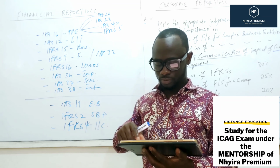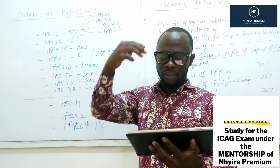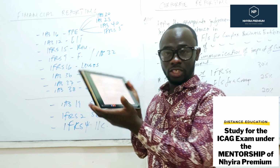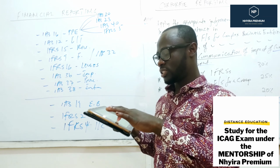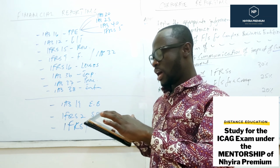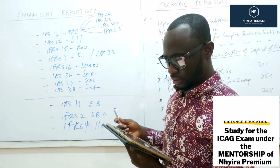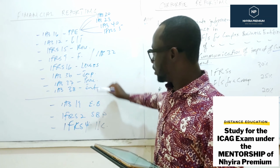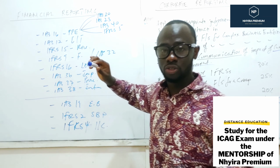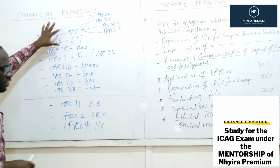Now, there is something you need to know about these standards. There is a weighting, some level of understanding that the examiner gives to the standards. So that is why you need a syllabus. If you go to appendix 3 of the syllabus, you will be able to get the syllabus grading. Something like IAS 16 is really deep in level 3. It is 3 there. In level 2, it's really also deep in there. So these are some core standards you need to understand.